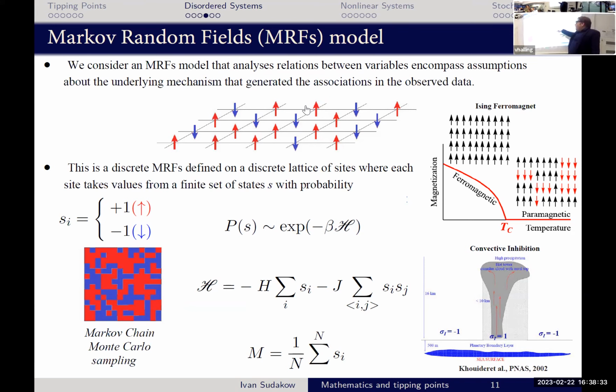But how to model it? It's a really stochastic random process, and we can find the probability of how the spins are lining up or down in this disordered state. And this probability is a function of energy. In mathematics, we call it the Hamiltonian. For this lattice system, the energy is defined through two parameters: how an external magnetic field, like a magnet, influences these spins, and how neighboring spins, which are close to each other, interact. This is the interaction principle.